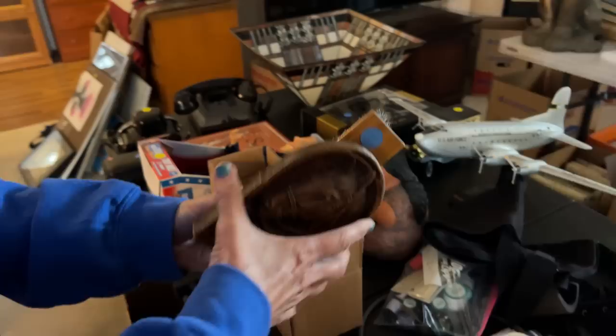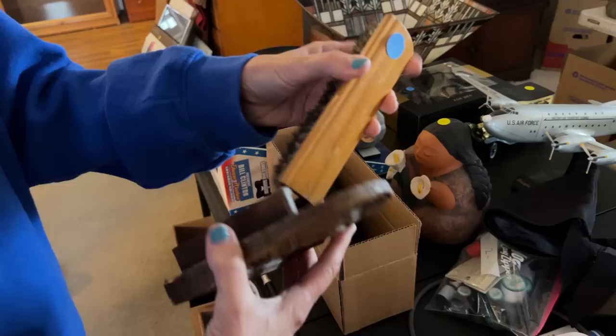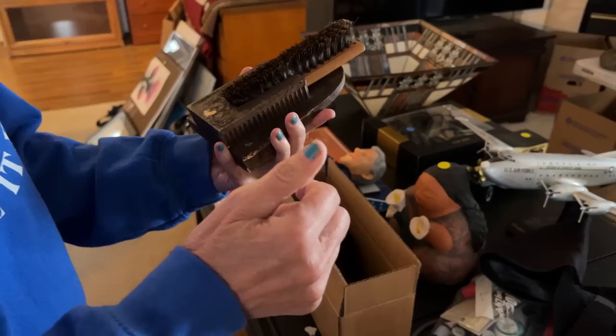Oh. That's interesting. I wonder if my pool table brush would fit in that. That would be fun. I wonder. That's obviously the same matching to that. So let's go ahead and put that there too.